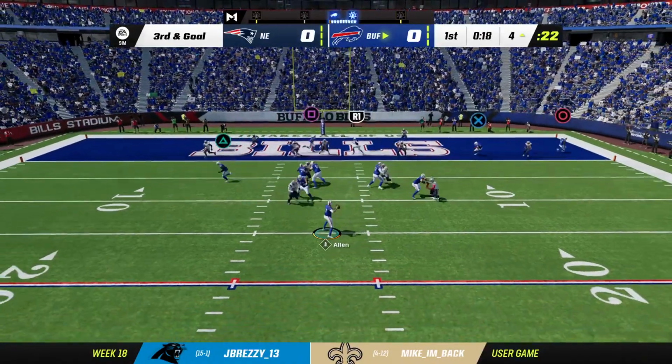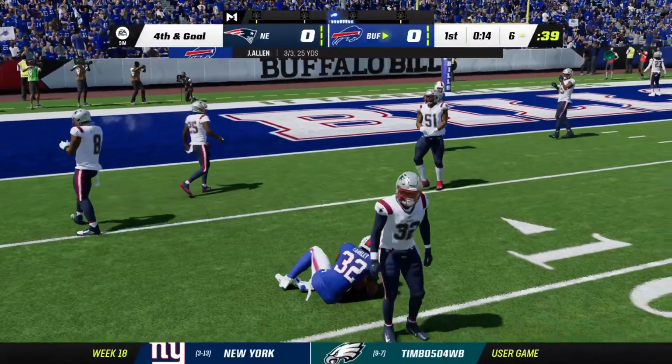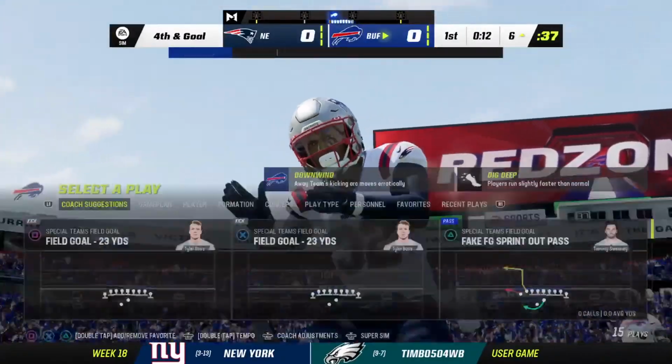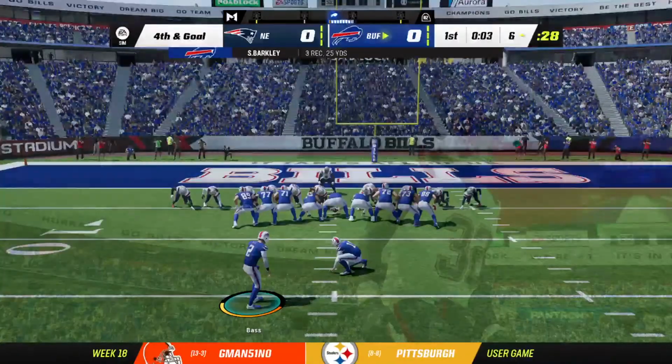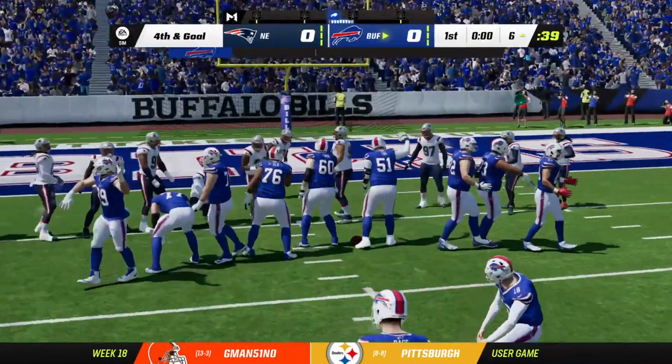Allen going to throw. It's Barkley once again bringing in the catch. And he is going to lose yardage here. Calling a loss of 2 there on the play. And that's going to bring up a 4th down.